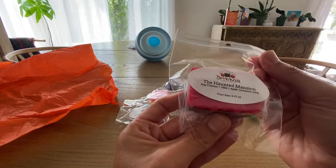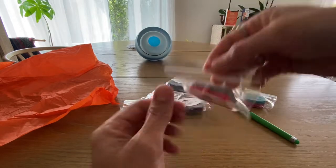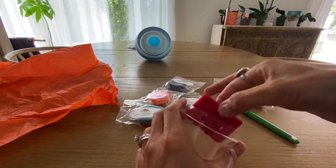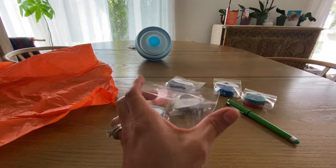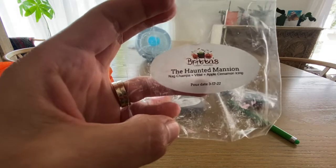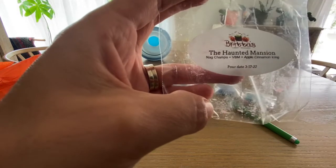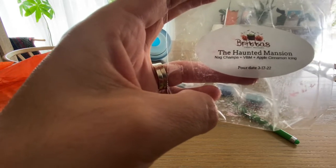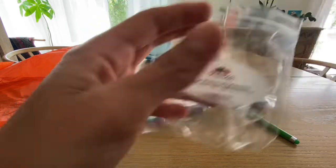And then we have the Haunted Mansion, which is Nag Champa, VBM, and apple cinnamon icing. And VBM is, I believe, vanilla bean marshmallow. I think that is what it is. I don't know what that's supposed to be, but interesting. That Nag Champa really gives it a smoky vibe. It kind of overpowers the apple cinnamon. I don't really smell the apple cinnamon icing or the vanilla bean marshmallow so much, but we'll see how it does on warm.